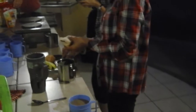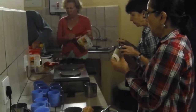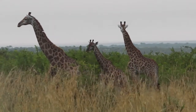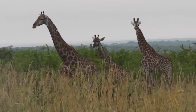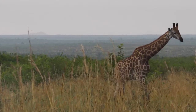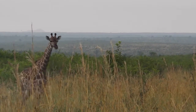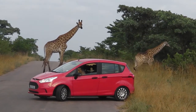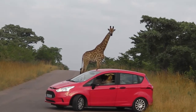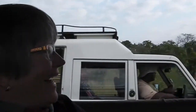Everyone was up bright and early next day, ready for another drive. Looking at us. Good spot, Sydney.